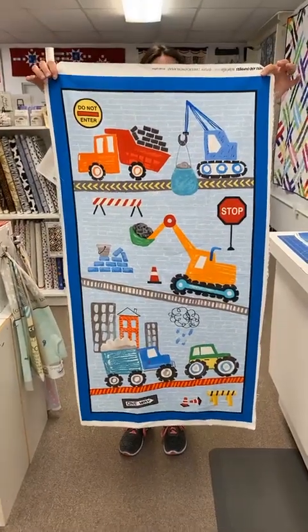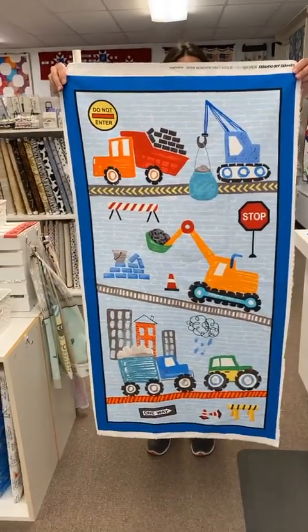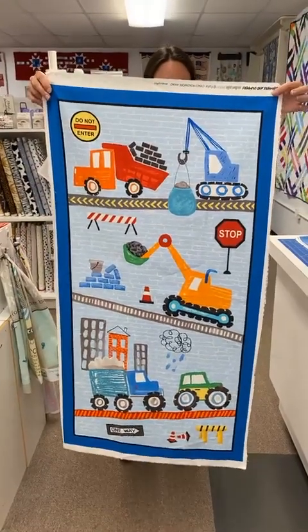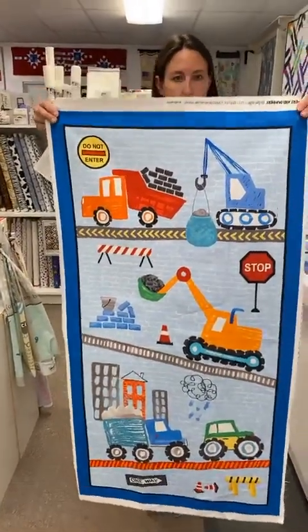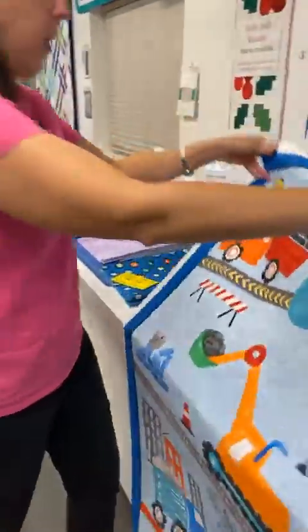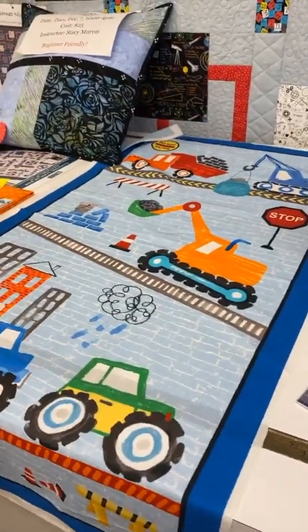So this would be fun to make into maybe some kind of a play mat, or you can just use some of those coordinates as borders for it to make a fun bed quilt or a smallish kind of wall hanging. So for all those boys who are into the construction and Tonka and John Deere and all that kind of stuff, this would make a fun panel. Okay, so that's it for fabric.